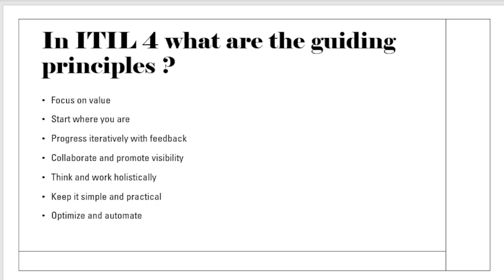In ITIL 4, what are the guiding principles? I've listed them out here. It's focus on value, start where you are, progress iteratively with feedback, collaborate and promote visibility, think and work holistically, keep it simple, keep it practical, optimize and automate. Look for those opportunities. Where can you optimize? Where can you automate?